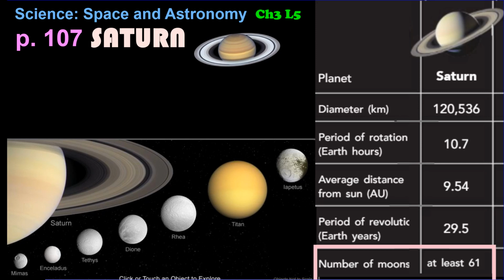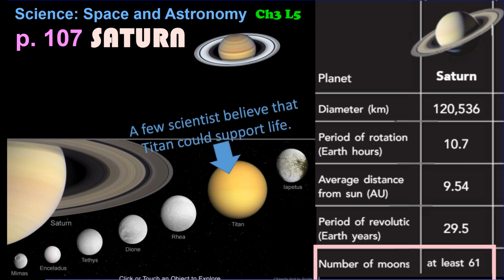We also have many moons on Saturn. At the time that this book was published, they knew that we had at least 61. So the ones that are the most popular are listed there at the bottom of your page. We have Mimas and Enceladus, Tethys, Dione, Rhea, Titan, and Iapetus. The Titan is the largest one of the moons on Saturn. Some scientists hypothesize that Titan is a moon that could actually support life. We don't have any scientific proof behind that, but it's their idea or their concept.